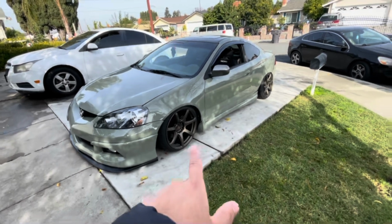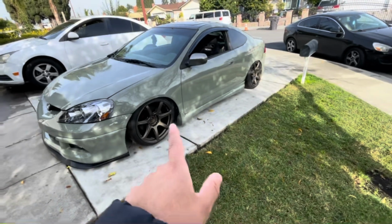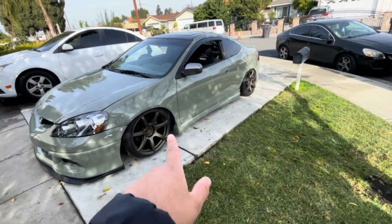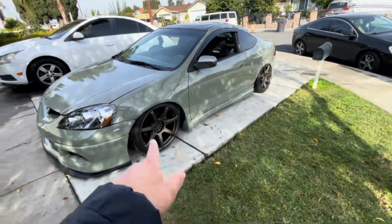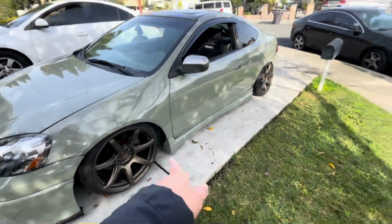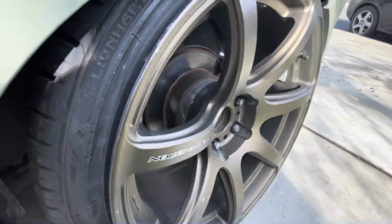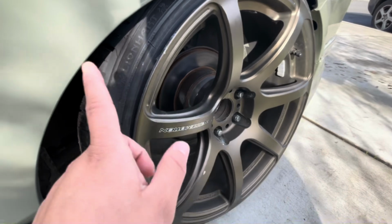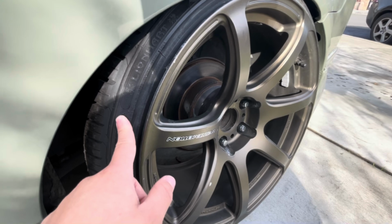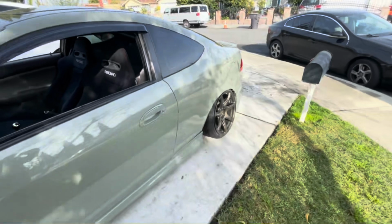You guys know we got the new wheels, the Work T7Rs. I believe they're 18 by 9.5 plus 22, if I'm not mistaken. And then the front, no spacer, so it's at 18 by 9.5 plus 22 in the front. And we have a 25 mil in the back. Shout out to Jason for letting me borrow the spacer. It's a 25 mil. So I think this would be 18 by 9.5, -3 if my math's correct.